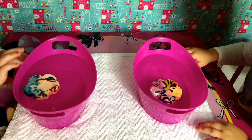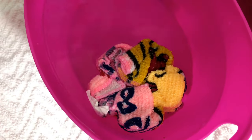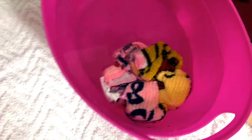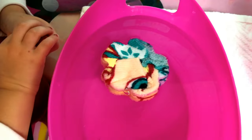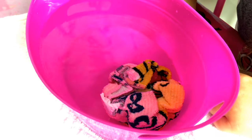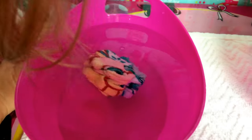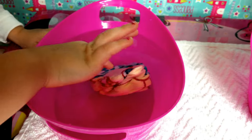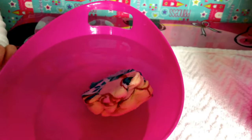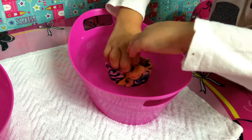Whoa. Let's see what happens. It's going to go underwater anyway. What's happening? Is anything happening yet? Oh my goodness, Mom, it flowed down. Mine's going down too. It's filling up with bubbles. What's going to happen? We want to know. Come on. There you go.